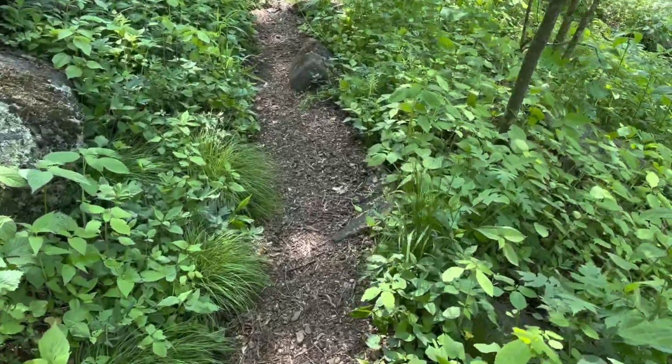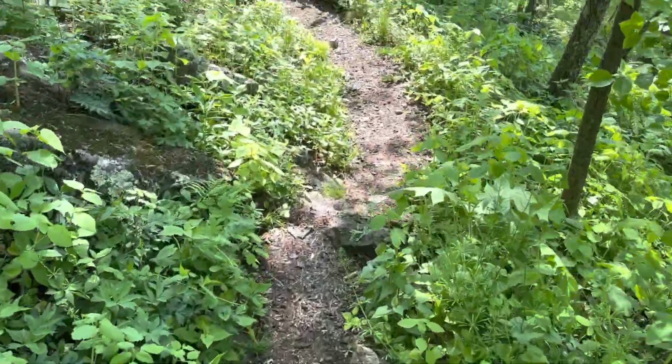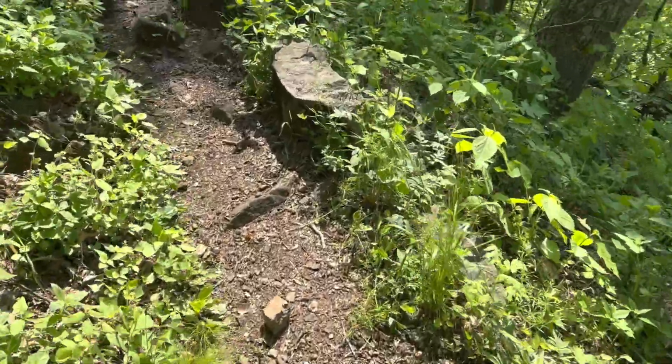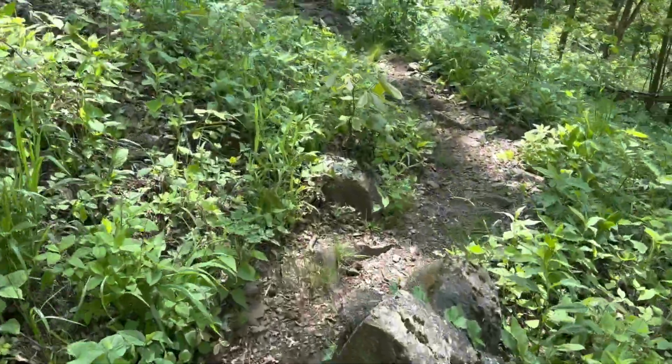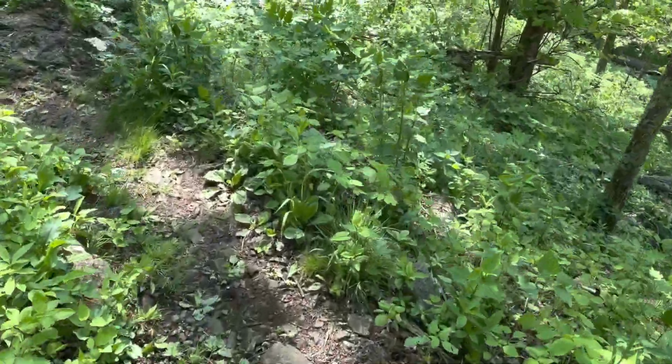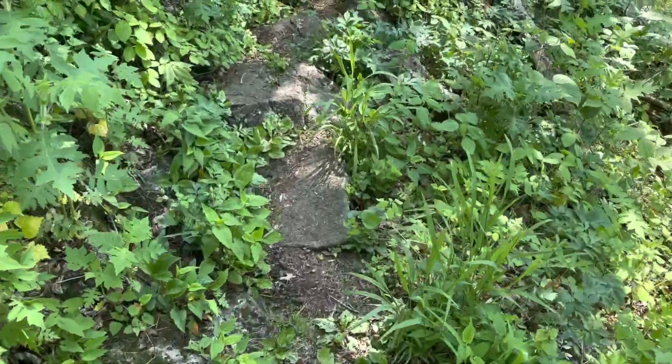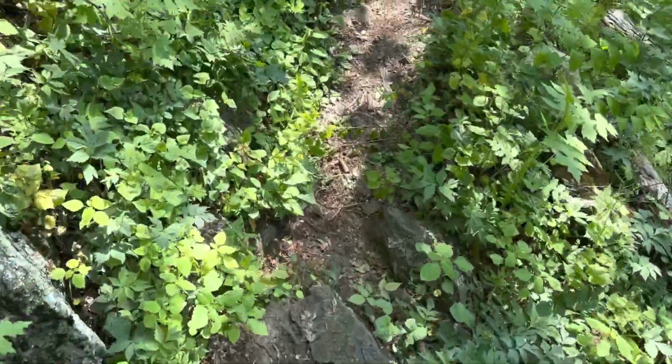All right, once you pass that sign, the trail gets narrow, and you're basically doing switchbacks downhill the whole way. So in a very short time, we've already dropped 500 feet. So just gotta watch your footing.